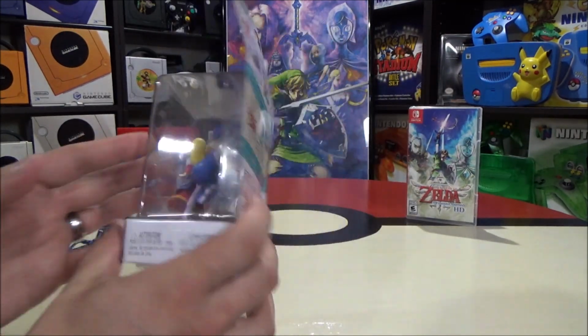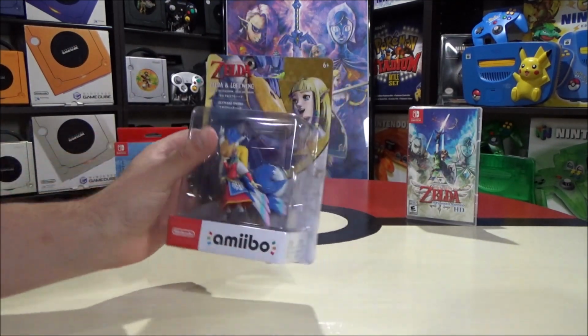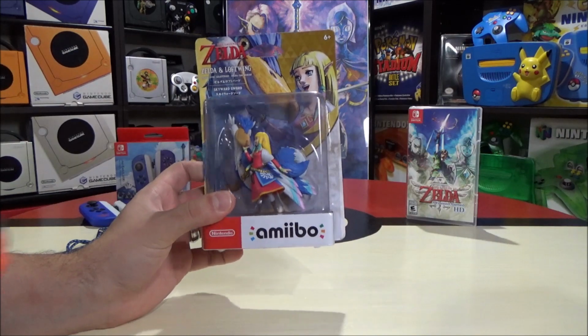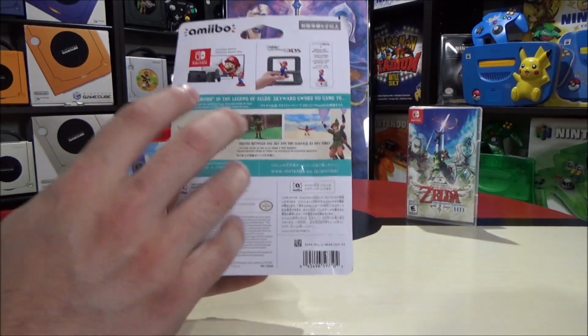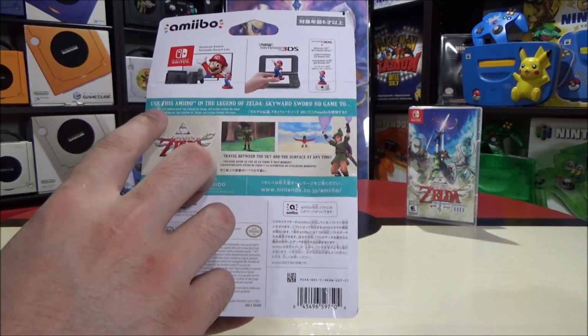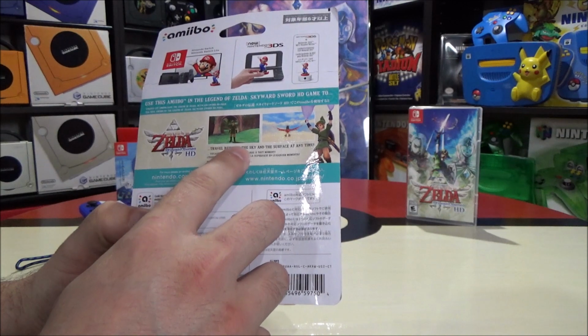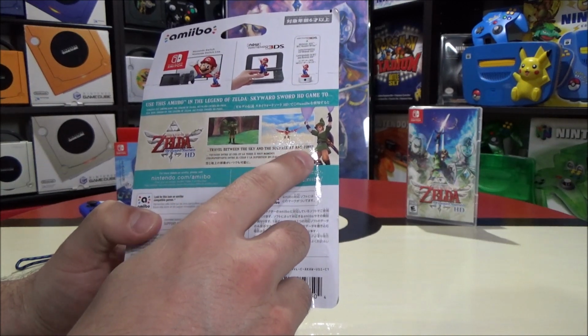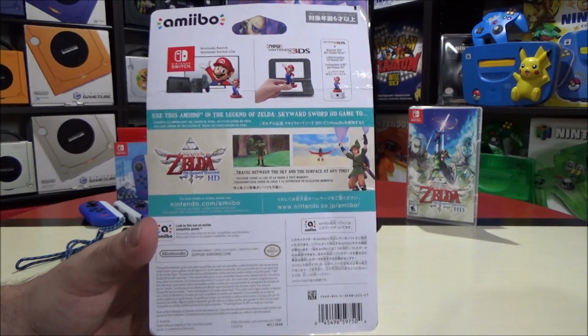Paying $30, or I think $25, is quite a bit for an Amiibo, and of course this is one of the larger Amiibo. It's kind of 2 figures in one, which is really neat. On the back, it does tell us what happens. This is kind of a paywall that people were talking about. Use this Amiibo in The Legend of Zelda Skyward Sword HD to travel between the sky and the surface at any time. This also means you're allowed to do this while in dungeons, from my understanding.